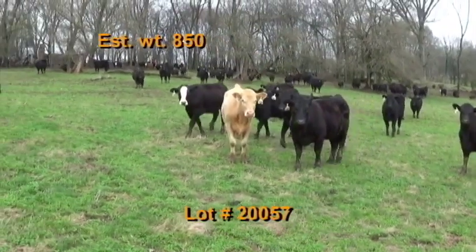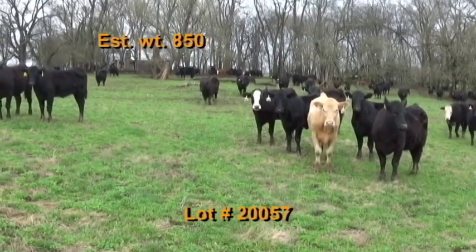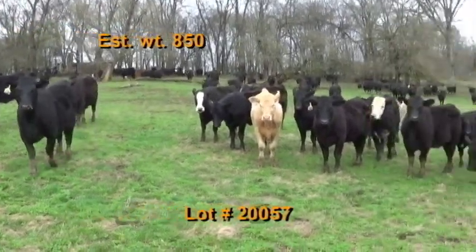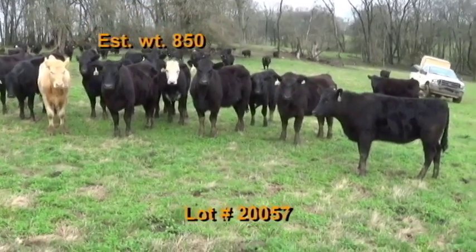These cattle are on pasture and hay plus 12 pound commodity mix feed. 1 shot each in the neck of Enforce 3, Bovashield Gold 1 shot, and boosted with Bovashield Gold. These cattle were dewormed with Dectomax, implanted with a Ralgro in October of 2019.